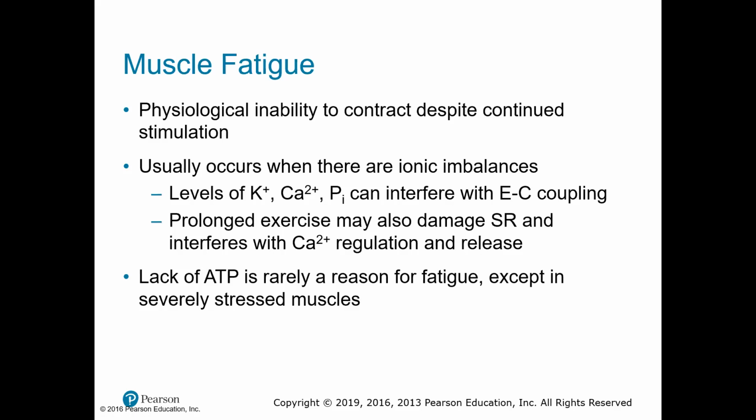You could also have low levels of calcium. Calcium, what do we use calcium for in muscles? Well, we use it to bind to the troponin and roll the tropomyosin out of the way. We also have to use it to open up the calcium gates to trigger the release of the neurotransmitter. There's all sorts of things that can go wrong here. It can be excesses, it can be losses of these different ions.